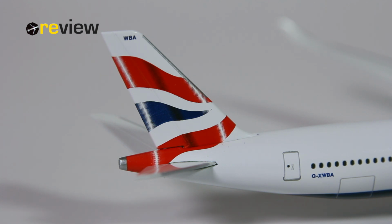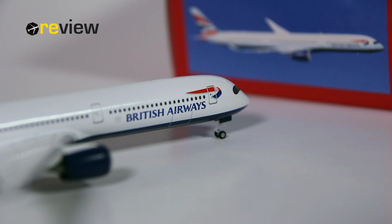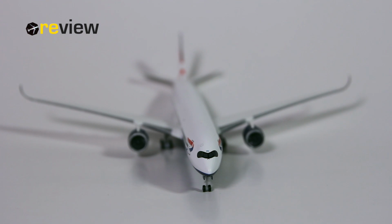I think in this case it's forgivable, given that they managed to release this aircraft model pretty much around the time that this aircraft actually entered service with British Airways. And I wouldn't be surprised if Herpa at some point later down the line would release a second version of this aircraft model, and then with an updated livery. So if you see this missing detail as a deal breaker, then I guess you should wait. If not, then I would say it's definitely an aircraft worth having in one's collection.